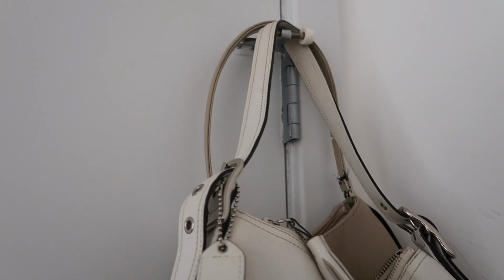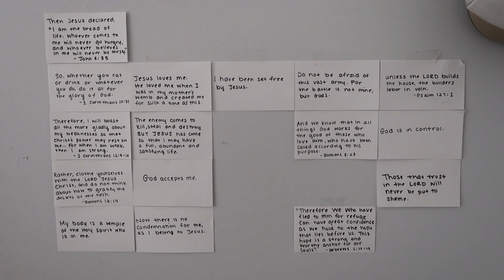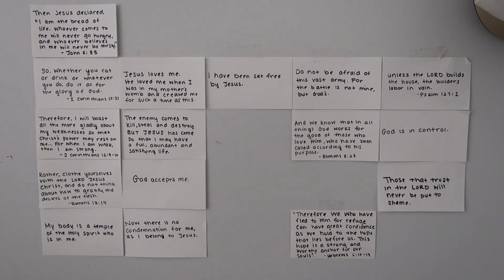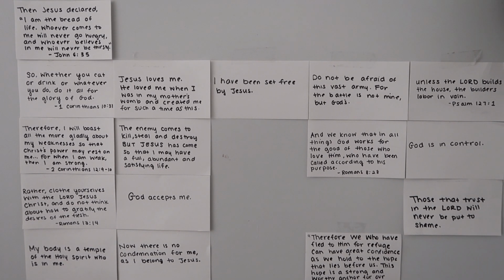I don't have too much storage in my room, so all of my purses are really just on the door handles. Behind the door, I also just have some encouragement and truth, such as God is in control and I have been set free, and just different Bible verses that were really speaking to me.